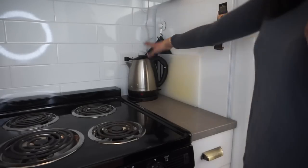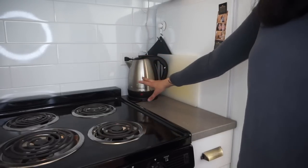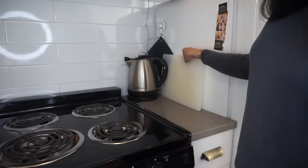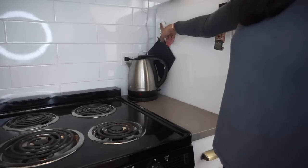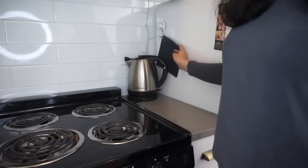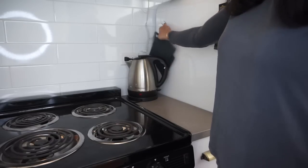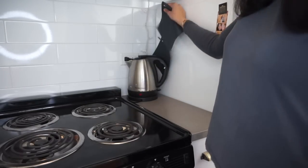So over here I have my tea kettle. I drink tea and coffee all the time, so I use this a lot. It's the only appliance I leave out. My cutting board, which I just slide in here. And then I got this hook from IKEA. It's stuck on really, really well. I've hooked my pot holders onto it, so that lives there, and it's just great because I'm right at the stove, so I have it whenever I need it.